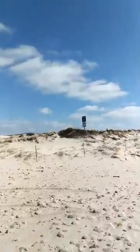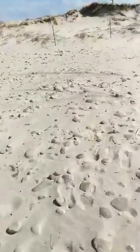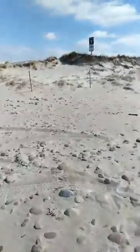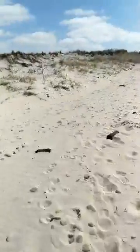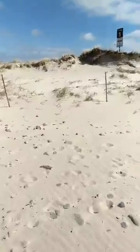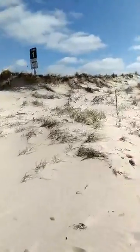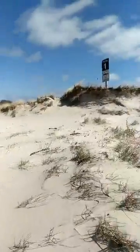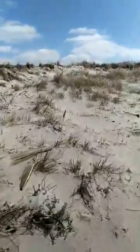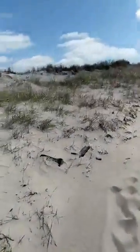So this is trail number 1. No vehicles are allowed back here. We have to stay on the trail. So we're going to go up here and take a look at the dunes, which are beautiful. I have found some amazing stuff back here in the dunes. We're going to see what kind of evidence we can find of animal life, both small and large, and see if we can get a good look-see at the dunes.